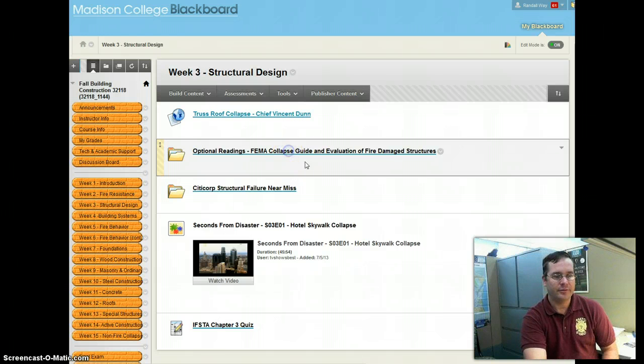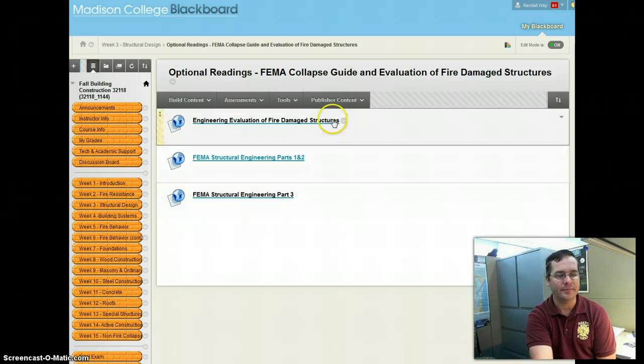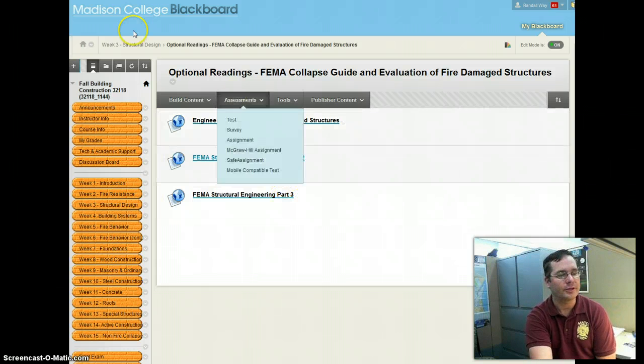There's a folder here that has some optional readings from FEMA, and this stuff is pretty good. All 3 of these articles are really technically solid. We just don't have time to really explore them in depth in the course, but if you have an interest that goes beyond understanding this at the level that the course content objectives require, all 3 of these are good reading.